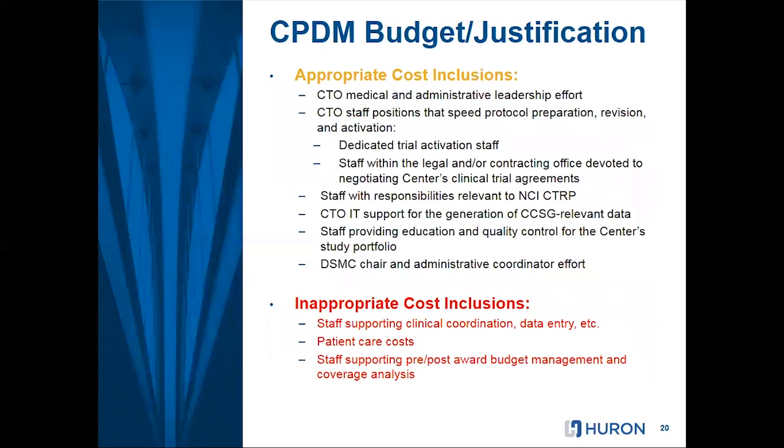The faculty and staff leadership should discuss with the center administration what portion of the CCSG grant will be allocated to CPDM. Then the appropriate individuals can be selected to be included on the budget, and the CTO staff should work with administration to draft the budget justification. Appropriate costs to include on the CCSG budget are listed here. Please note that costs that should not be included are staff associated with the direct coordination of specific studies and data entry, patient care cost, and staff supporting pre- and post-award budget management and coverage analysis.